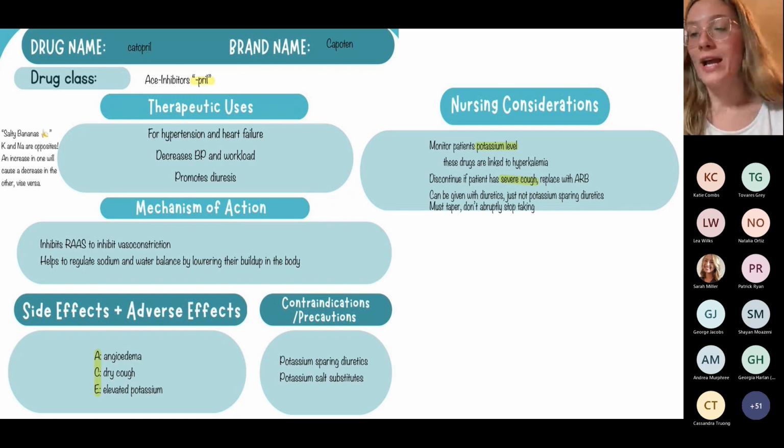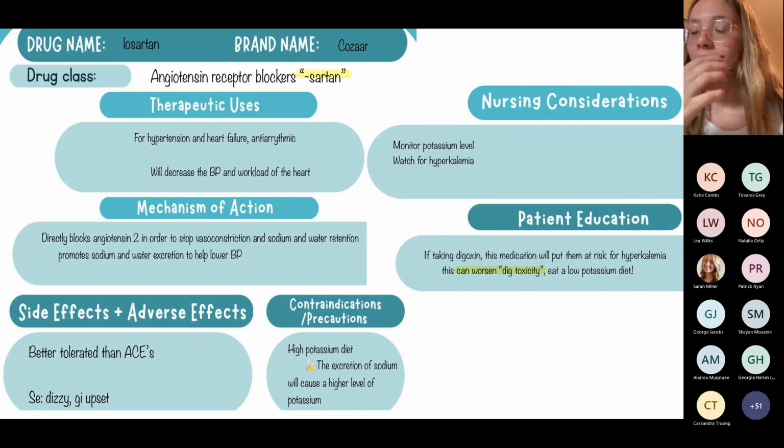So frequent cardiac assessments. What's nice about ACE inhibitors, they only work on the blood pressure arena of things. So you don't need to check the heart rate before giving. You just need to check the blood pressure before giving. Most patients will complain of the side effect of a dry cough. Not to worry, if they do have a very severe cough, we will replace it with an ARB, angiotensin blocker. They do the same thing, they're just better tolerated.